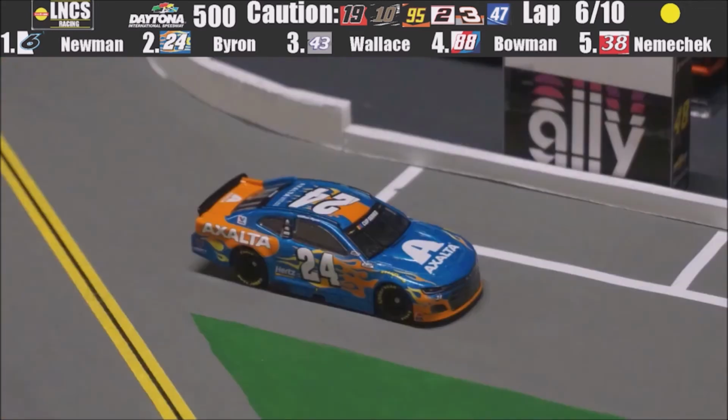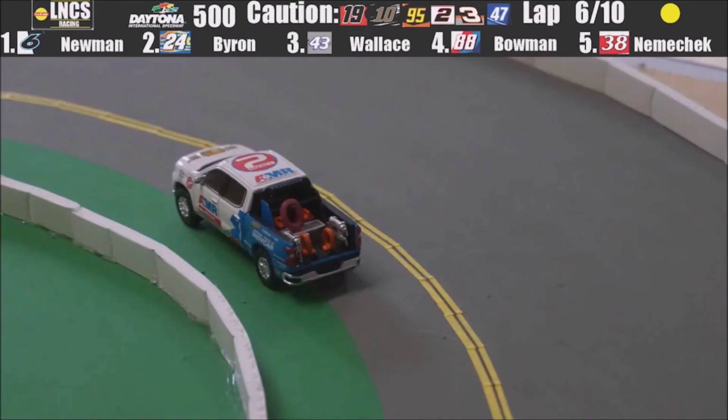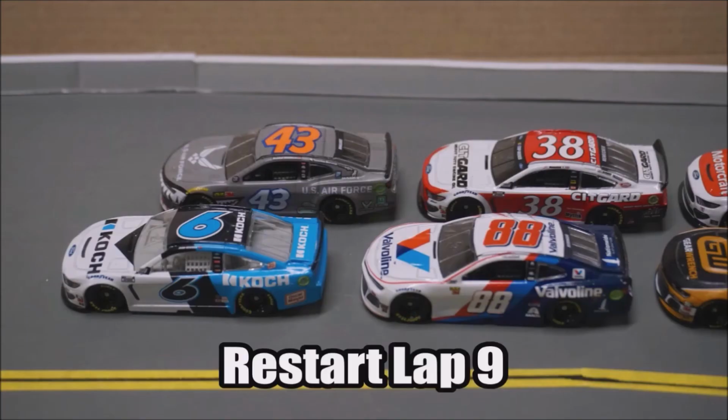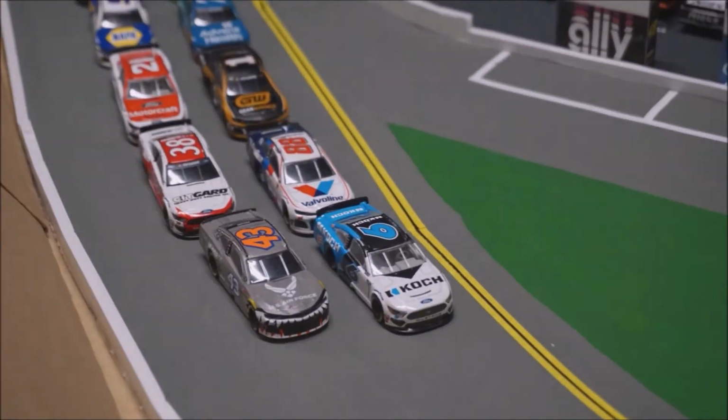So take a look. It looks like William Byron's going to come down pit road as he had some damage from that wreck. Try to get some repairs there. So it looks like they're still working on cleaning up some of the debris and stuff in that turn, as William Byron has come back out onto the track and will rejoin the field in the back, as we'll have a restart here on lap 9 of the race with Ryan Newman and Bubba Wallace leading the field to the green flag here. And here we go.